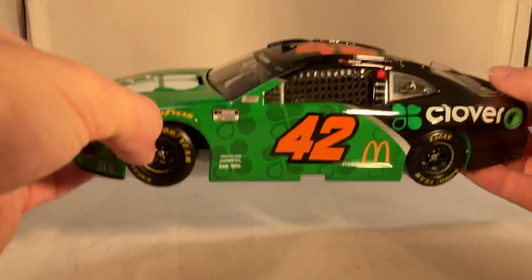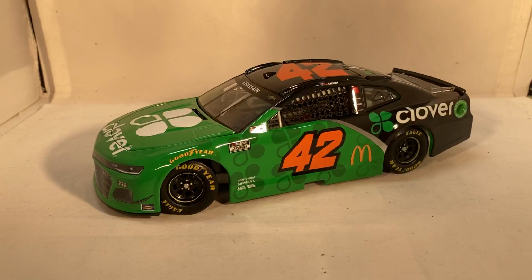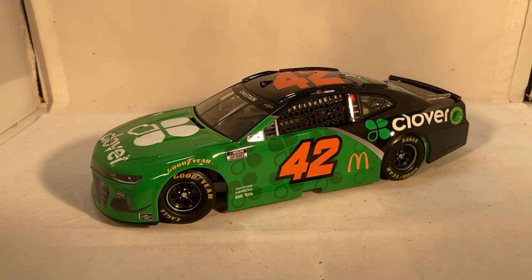Here is the car itself. This paint scheme's been around for a few years now. This is the first time we're getting a diecast of the orange number version. It's kind of funny they kept the orange numbers.